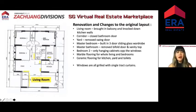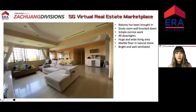So do note that this unit has also all grills done to the windows. So if you have children, it's all grilled up already. So this is what I mean. If you follow my cursor, the balcony has been brought in.